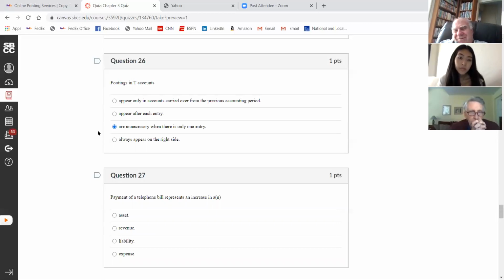Okay. I guess what they're saying there is if you look at your T account, right, Riley, Roby? You look at your T account for a business and you have just one transaction, one entry. You debited machines and that's all that's there. Guess what? You don't have to add it. It's only one number.